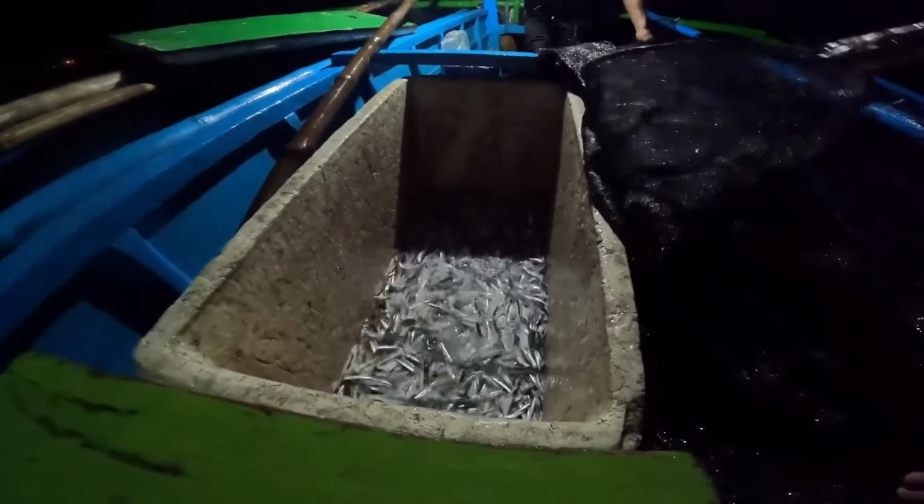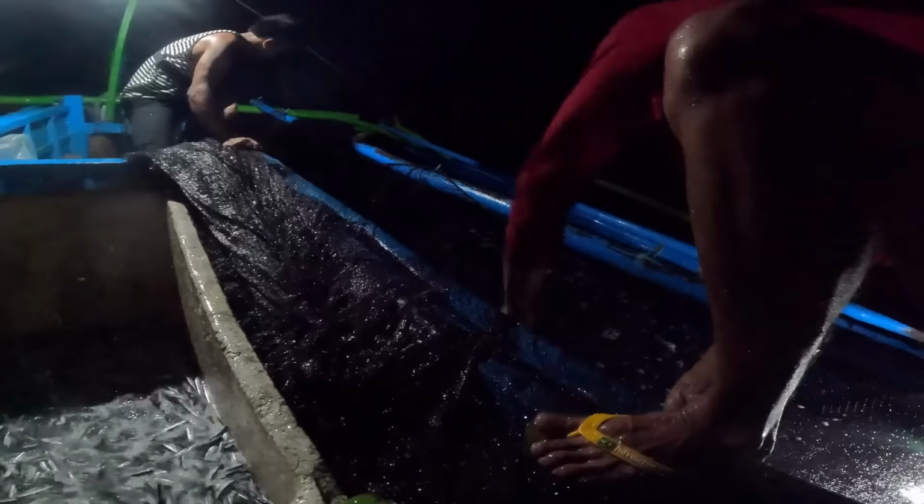Trawling is one of the most common methods of anchovy fishing, especially in deep and open waters. This method uses a large net pulled across the surface or seabed by one or more fishing vessels.